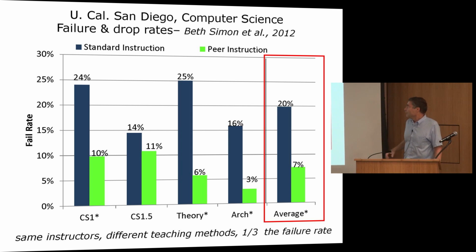And so on average now, they have about 1/3 the drop and failure rates from these 4 basic courses that they used to have. And so again, it's an example of the same instructors simply adopting different ways of teaching and getting dramatically better student results. At UC San Diego Computer Science, this is a very large number of students who are now being successful in this program just because the faculty learned how to teach better, essentially.